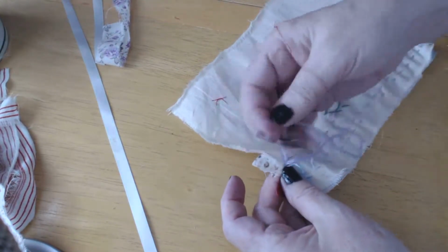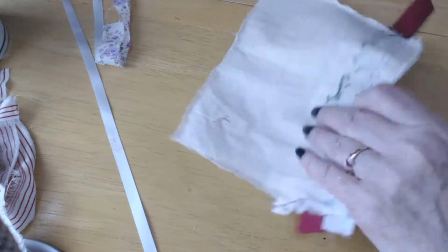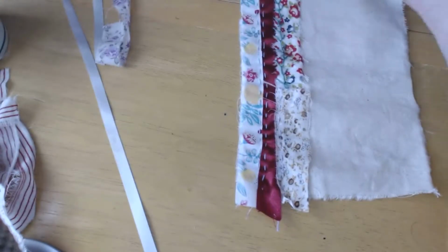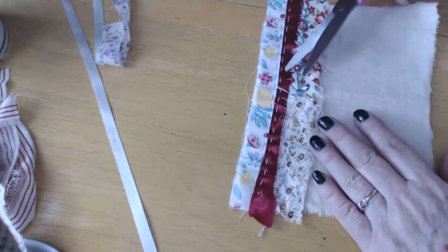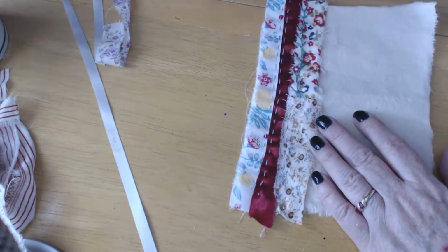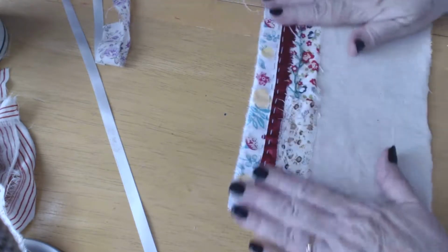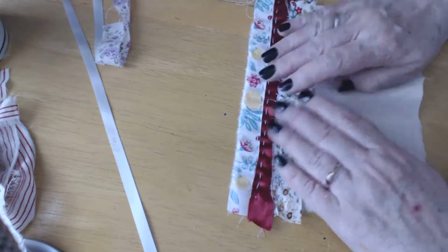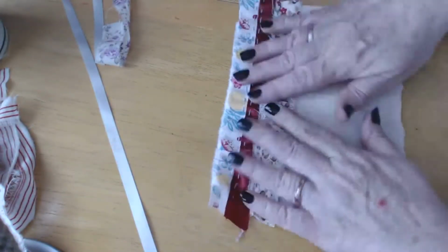So I'm going to carry on doing this. I won't expect you to sit and watch while I do this. You'd probably fall asleep anyway. Some of the raggy bits I will cut off because those don't do anything, they don't go anywhere, they're just annoying me now. Now I will also give this a press. I'll give that a press on the back to flatten it down.